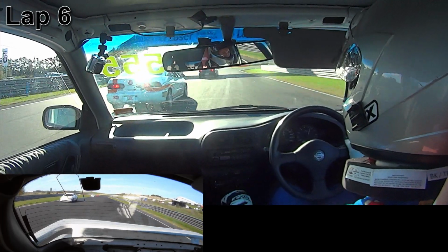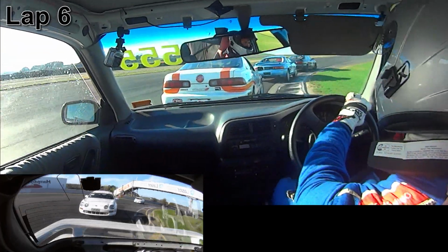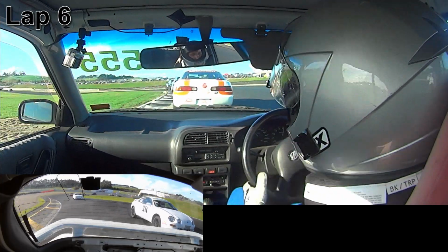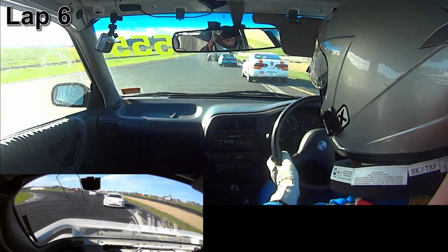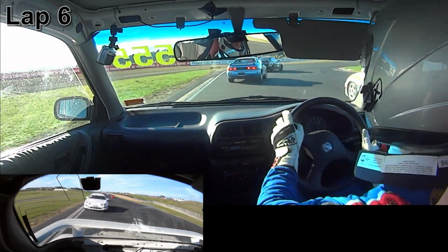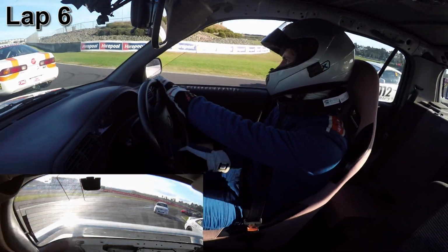Tries for the inside line into 2. The door gets slammed on him. Number 70 Integra has overtaken Cook. Their fight has slowed them down a bit. Now Bertram and Cal are getting into that fight as well. Cal down the outside as Bertram makes what might have been trying to be a dive on the MR2.